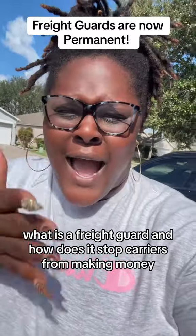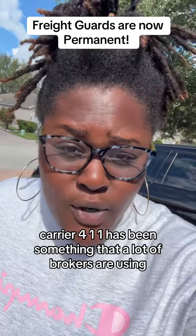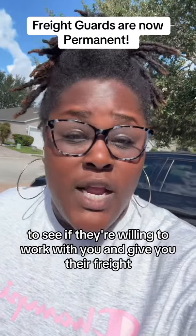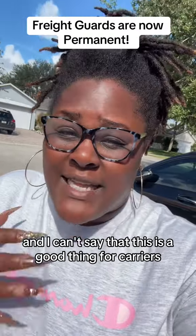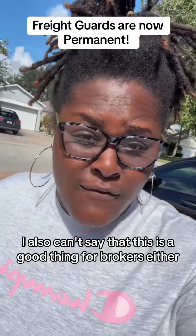What is a freight guard and how does it stop carriers from making money? Carrier 411 has been something that a lot of brokers are using to validate carriers, to vet carriers, to see if they're willing to work with you and to give you their freight. They have made some updates, and I can't say that this is a good thing for carriers. I also can't say that this is a good thing for brokers either.